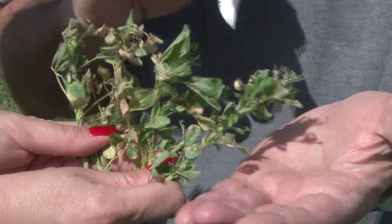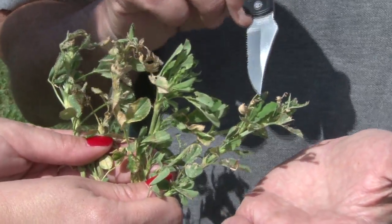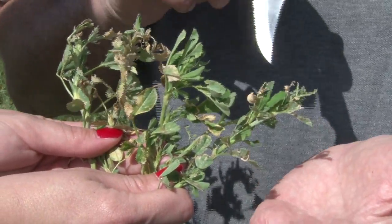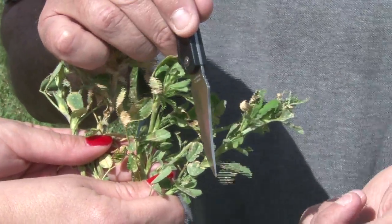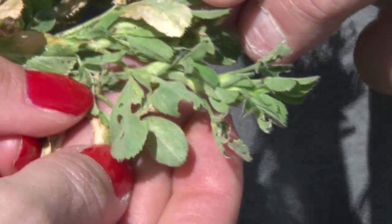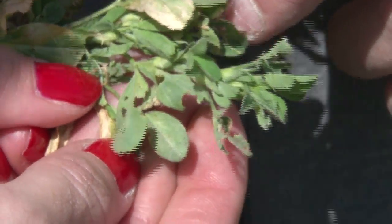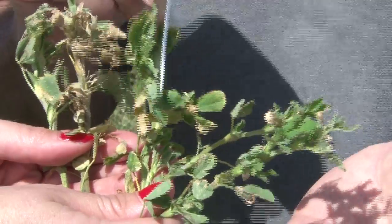That's very indicative of alfalfa weevils, but it can also be indicative of frost or freeze damage. This year it's both. You can see the feeding on this leaf, I hope, the little pinprick holes on the leaf. That's caused by the alfalfa weevil. You can also see the browning or the yellowing of the leaf. That's caused by the cold temperatures.